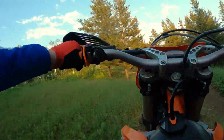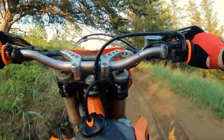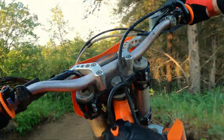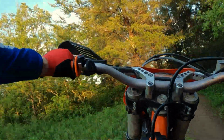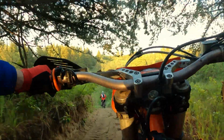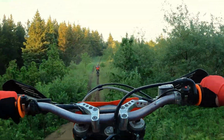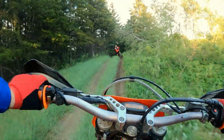This is like a pretty up, down, left, right, sandy, flowy track. It's pretty fun. Doesn't matter where you fall or what you do, you are always going to be landing in something soft. It's also a little intimidating because of the amount of up and downs. Being the two-way trail system can get a little sketchy at times.